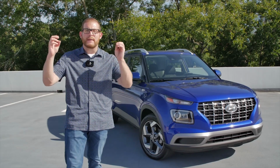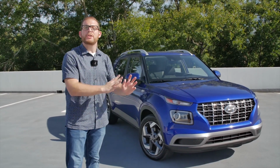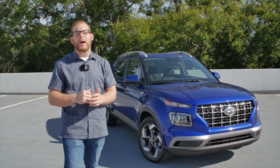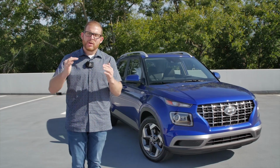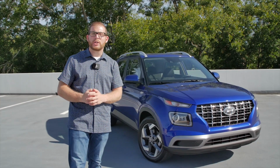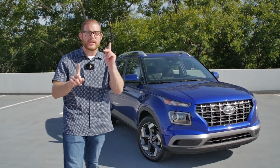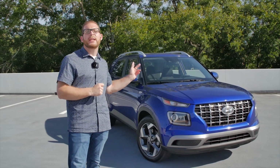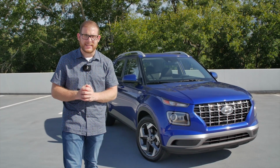Now I think the Venue is a very nice, affordable package. It's going to be a little bit too small for a lot of people, and those people are probably going to want to step up into a Kona. Now, if you can restrain yourself and you don't need all the features and you can keep the price of the Venue below the $20,000 mark, maybe just get one of those two packages, I think it is a really compelling option. It's just a little too expensive the way that Hyundai sent it to me.